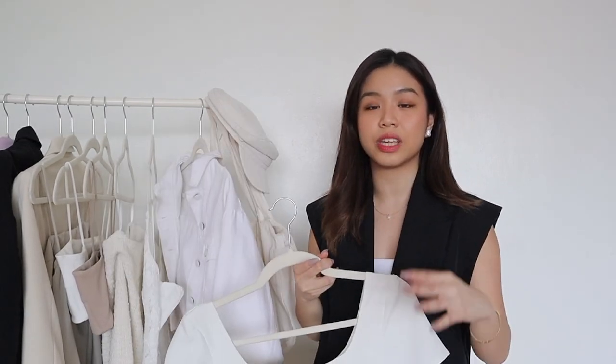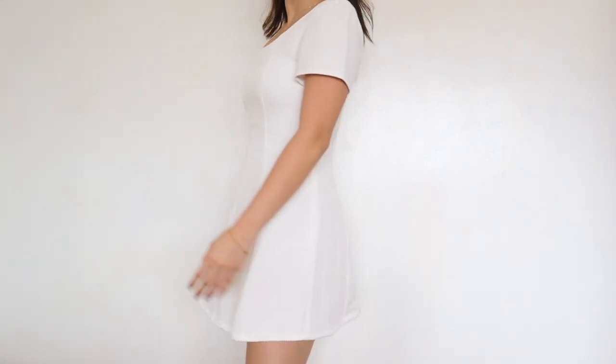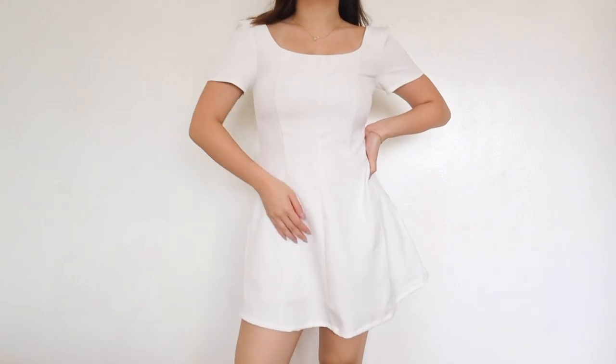It cinches your waist perfectly, but at the same time, your lower belly doesn't mark, especially if you're bloated. Because for me, I get bloated really easily, and my lower belly has always been a problem. Even if my abs are slightly seen, it's always so bloated. But with this dress, even if the waist is really cinched, it doesn't show my lower belly, which I super love.